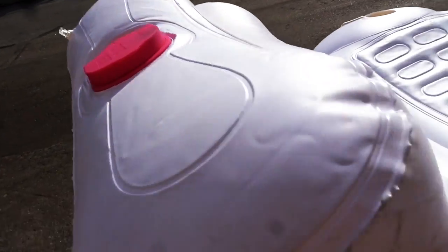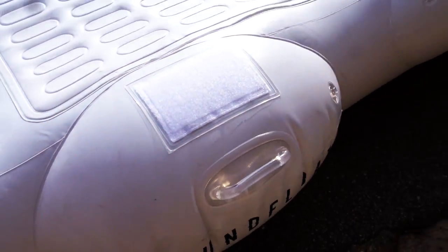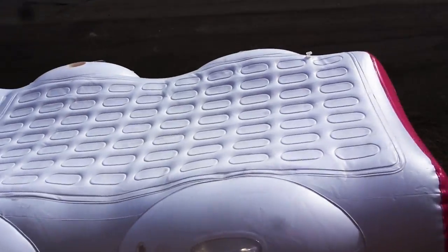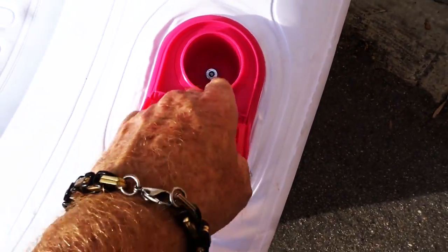We'll come back to that. This is where you put your phone in that little bag I showed you guys. Cool logo. All right, so this right here, this opens up, and this is where the battery charger goes in, which is right over here.